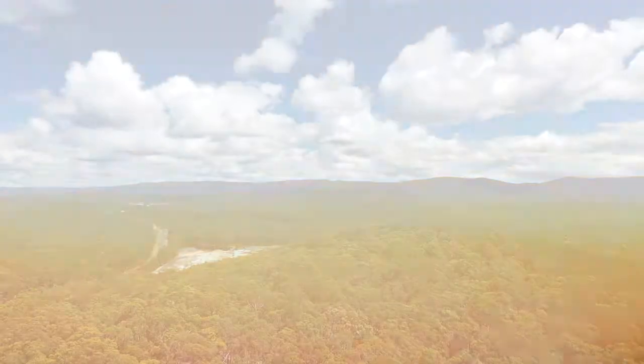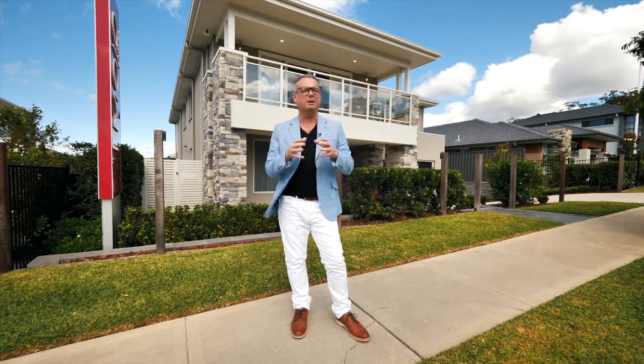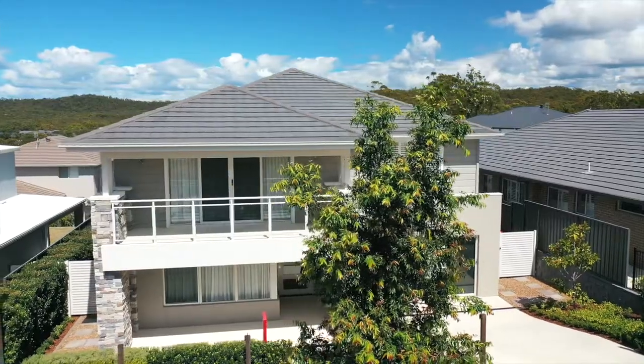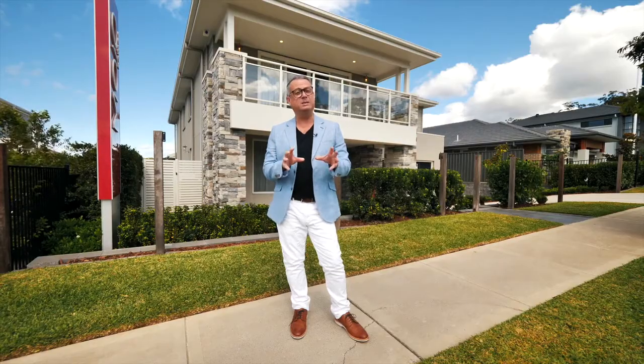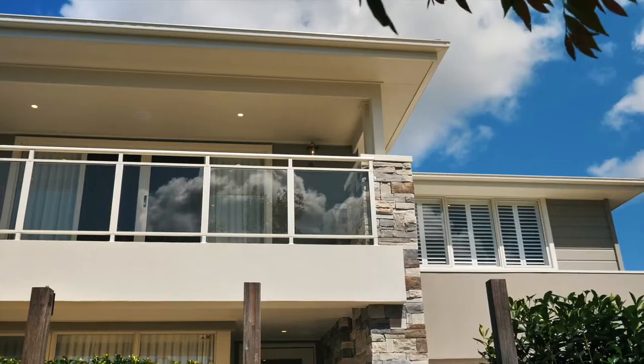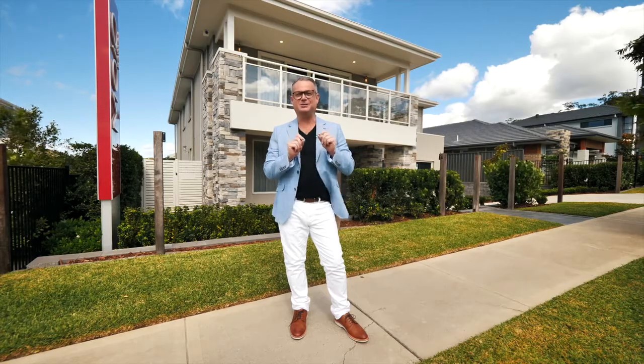Let's tour this project home with a character theme. Project homes can be kind of boring and kind of boxy. Some project builders are doing some things to make them a little more interesting, such as theming them. The one we're about to see is going to have a Hamptons theme. Let's see if it makes a difference to the style.